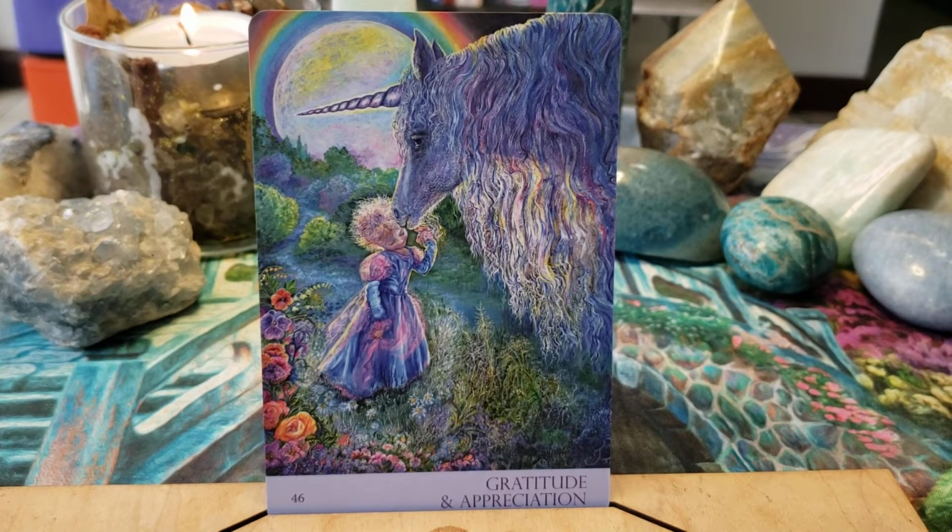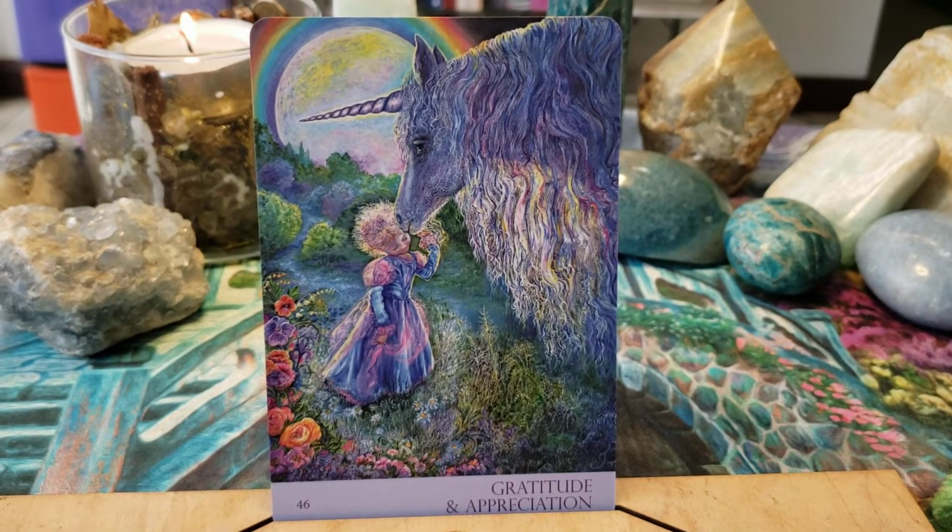That's the one. Gratitude and appreciation, number 46. So let's see how easy it is to find it. All right, so they're in order by number. Yeah, this is by number. Got it. So they're in order by number, so it was easy to find. It's right here. Gratitude and appreciation.